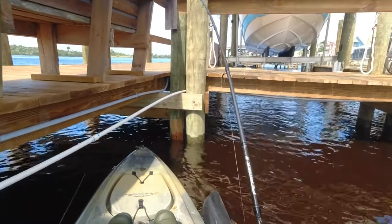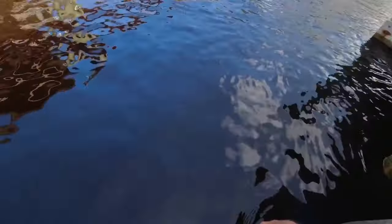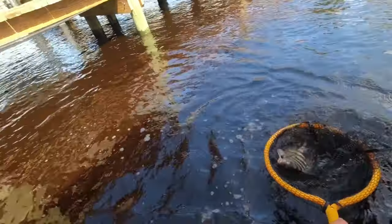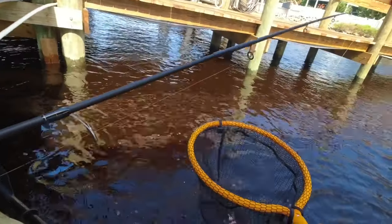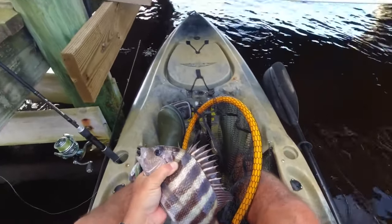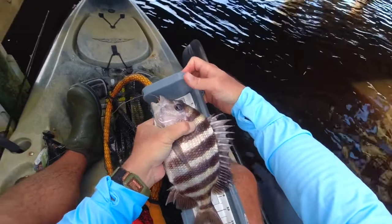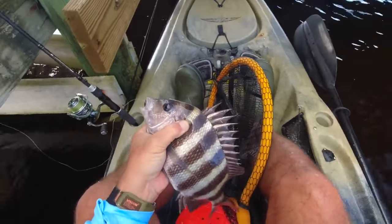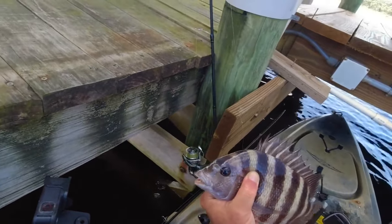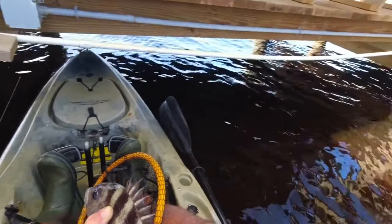Whew. There you go. Yep. Gotcha. There was another one over there. Come on. Gotcha. Let's see what this guy looks like. He's right at 12. He's too small. Send this one back. Yep, just made it, but too small.